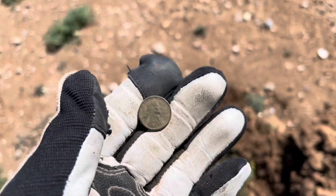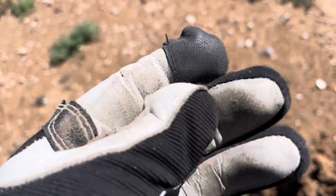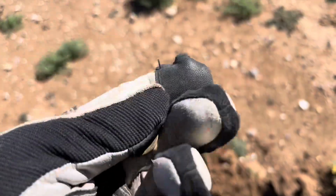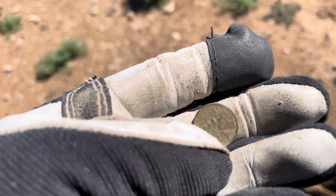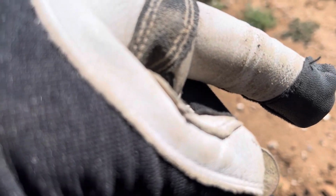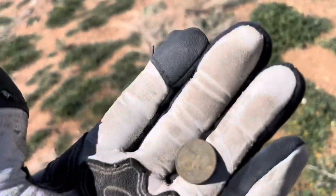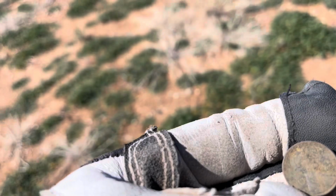Check that out. Another weedy. It is quite crusty on the backside, but definitely got a good date. I think that's gonna be a 52 or 56, something like that. But it's in the 50s. Nice. All right, got us another weedy here. Not sure about the date. It's definitely a weedy. The wind is nuts.